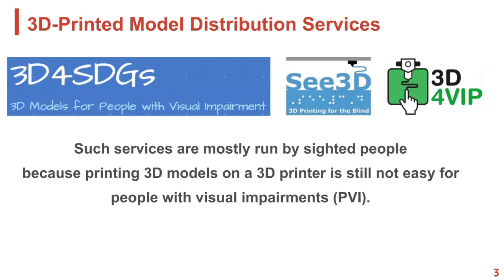While he luckily had access to a 3D printer, most PVI do not. Therefore, he began an on-demand 3D printed model distribution service in Japan. Similar services exist in the US and Europe. However, such services are mostly run by sighted people because printing 3D models on a 3D printer is still not easy for people with visual impairments, in short PVI.